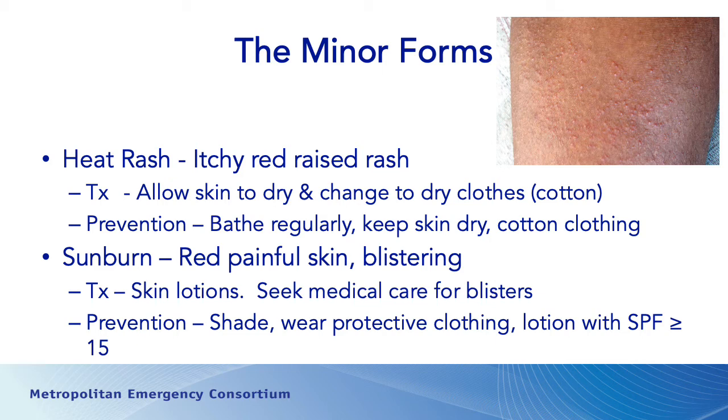Blisters from sunburn are essentially a second-degree burn. So if you had somebody with a thermal injury with a second-degree burn, you'd take them in for treatment. Same thing with somebody who develops skin blisters because of sunburn.